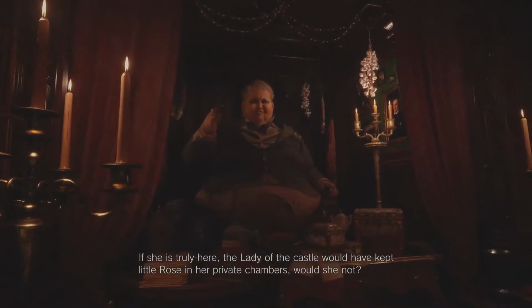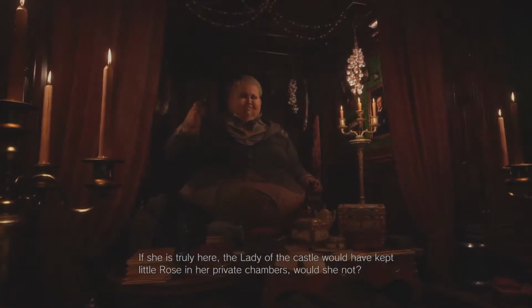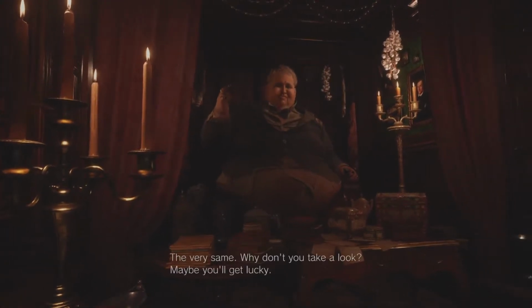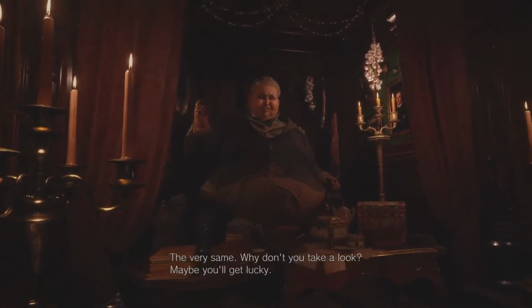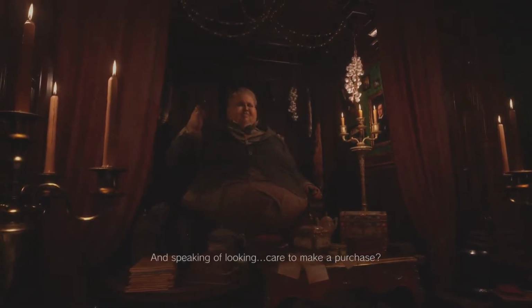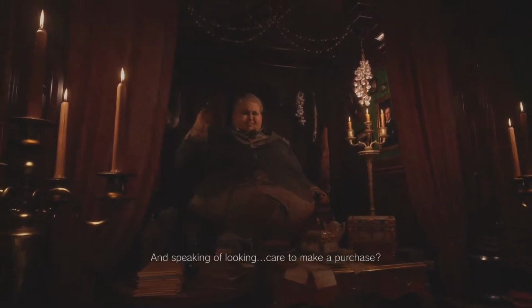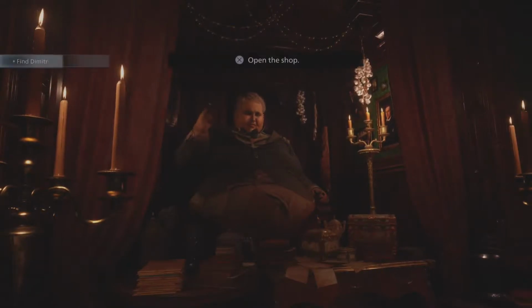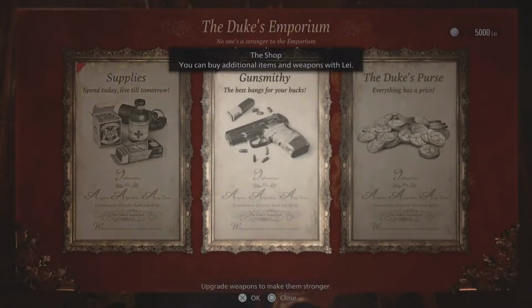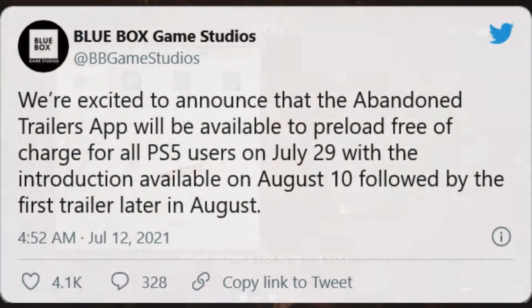The Abandoned app is said to provide more information on the game, including access to the title's first major trailer. It was originally set to release at the end of June, but has seen multiple delays since. Now, an updated PlayStation Store listing and the developer's official social media channels have revealed that the app will be available for preload on July 29th. The app will launch its introduction on August 10th, with the trailer to follow sometime the same month.